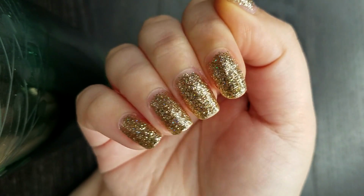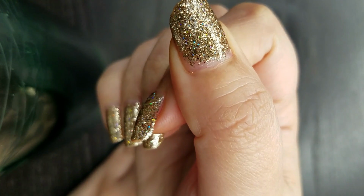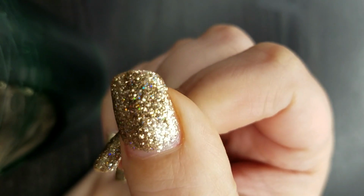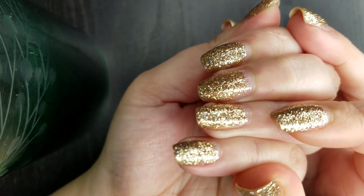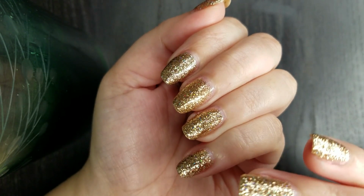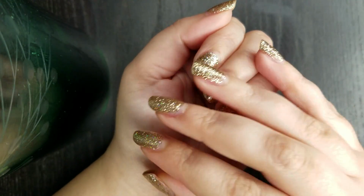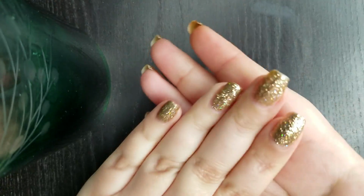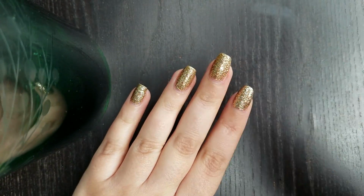Great 2-coat formula. I feel like this is one of the glitters that if you want full coverage, very detailed, you're gonna want to sponge it on, for the reason that I just mentioned, that there's a lot of glitter and it's a good amount of base, but I think that when you have that much glitter, you might want a little bit more base.